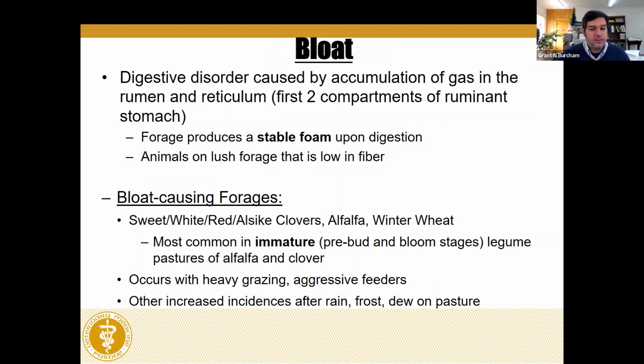Bloat is a disease that affects all of our ruminant species. I think probably most people who keep ruminants are familiar with this condition: accumulation of gas within the rumen and the reticulum, which are the first two compartments of the ruminant stomach. When we're talking about grazing, bloat comes in a couple different flavors. Of course, there's what we might term feedlot bloat, which is from high grain rations and lots of readily fermentable carbohydrates.